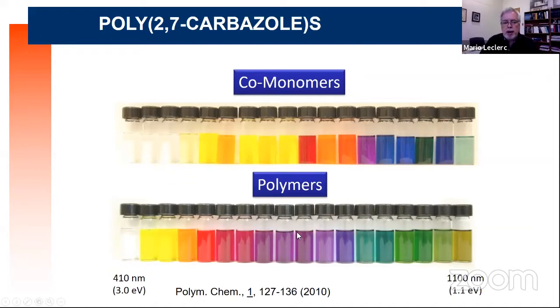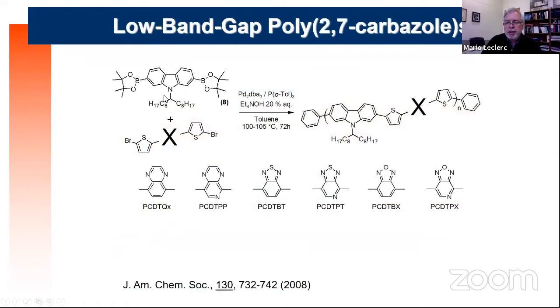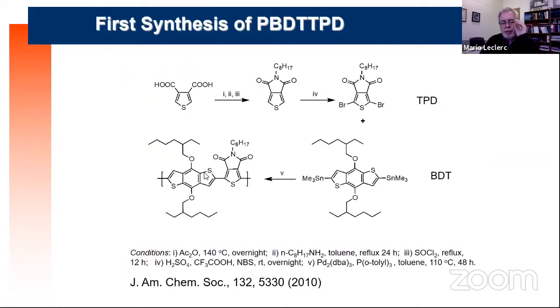And Suzuki coupling is very, very popular for carbazole, fluorene, or benzene ring co-monomers. This is the most used synthesis for making conjugated copolymers. If you're dealing with copolymers having thiophene-thiophene couplings, the Suzuki coupling doesn't work that well because they are not so stable. And now, state of the art, still used, is what I call the Stille coupling.